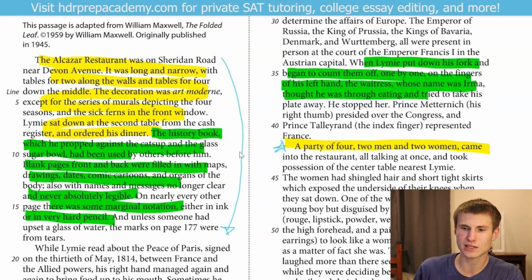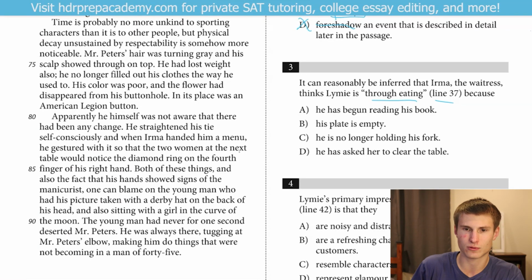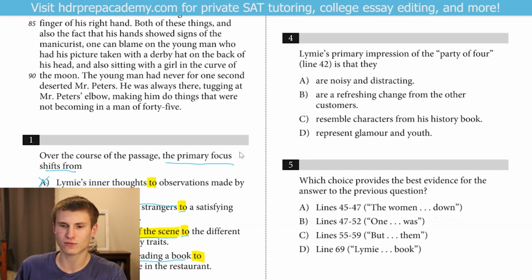So what's causing her to think he was through eating? Well, that's that he put down his fork. Okay, that's really clear evidence there. So our answer there is that he put down his fork. So if you find that as an answer choice, we see answer choice C. He is no longer holding his fork. All right, number 4, Limey's primary impression of the party of 4 is that they are what?